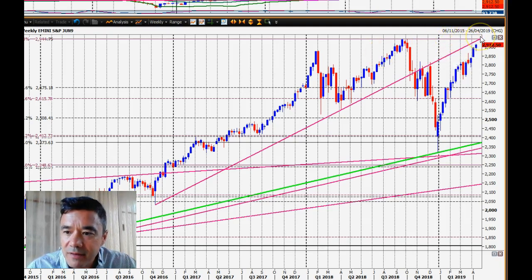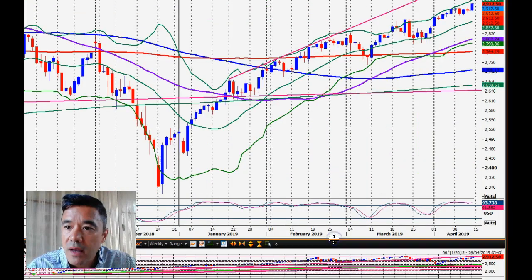That would be one heck of a double top. Got to be worth the punt, hasn't it? Because just the downside potential is enormous. If it works, it's got to be worth risking 10, 15, 20 points to make hundreds of points if this market crashes. That's all I can say on that.